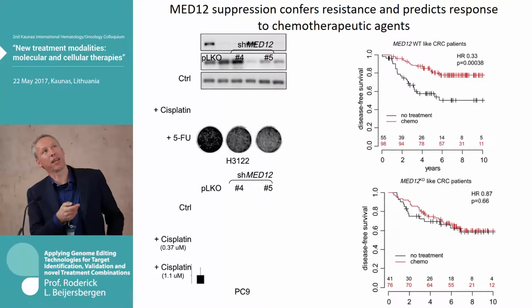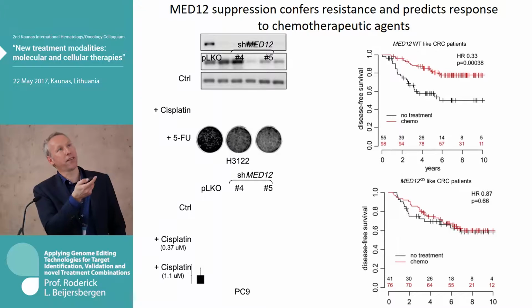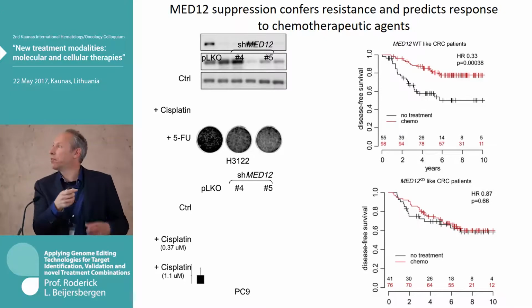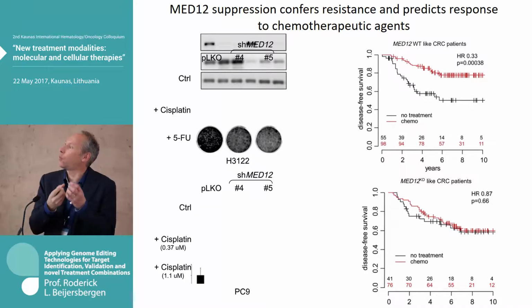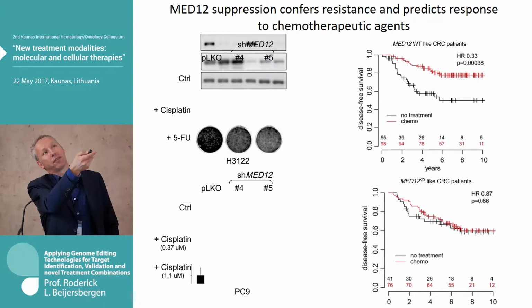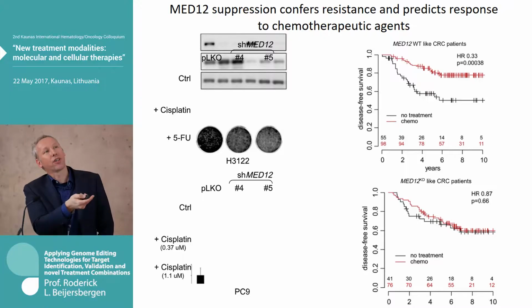And now it becomes interesting, because if you take this MED12 knockdown signature and you project it on cancer patients and see which patients actually respond to chemo or not, what you see is that if patients carry a wild type signature, meaning that they don't have this MED12 knockdown signature, there's a separation between the ones that are treated with chemo, because they do better than the ones that are untreated. But now if you from this large population select the ones that carry this MED12 knockdown signature, there's no longer a benefit of chemo treatment.